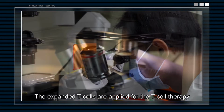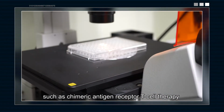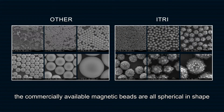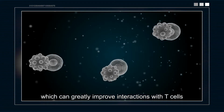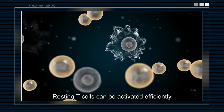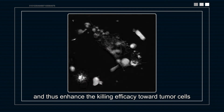The expanded T cells are applied for T cell therapy, such as chimeric antigen receptor T cell therapy, CAR-T therapy. At present, the commercially available magnetic beads are all spherical in shape. ITRI's magnetic beads have unique knobby morphologies, which can greatly improve interactions with T cells. Resting T cells can be activated efficiently and thus enhance the killing efficacy toward tumor cells.